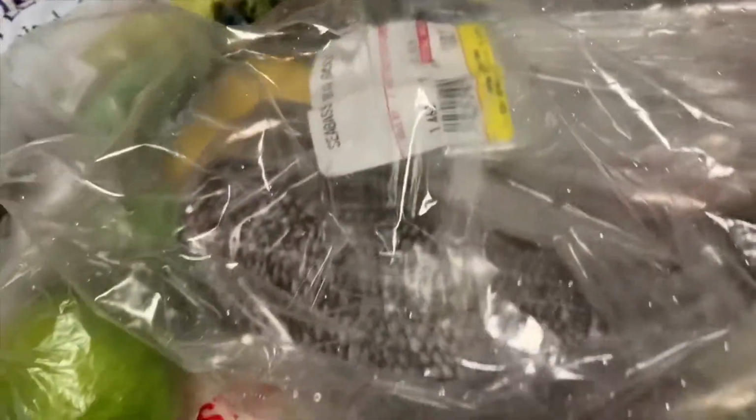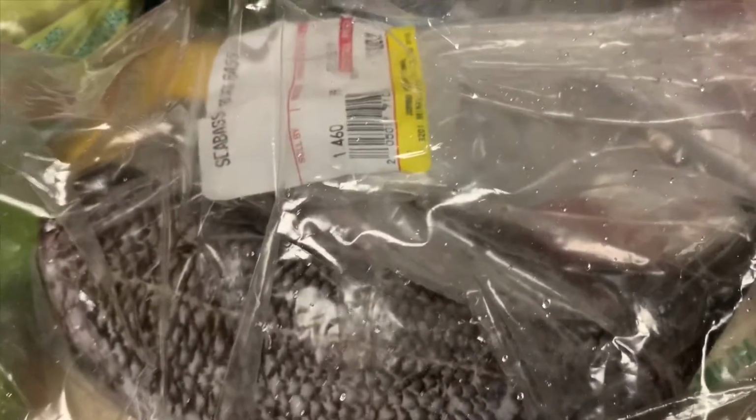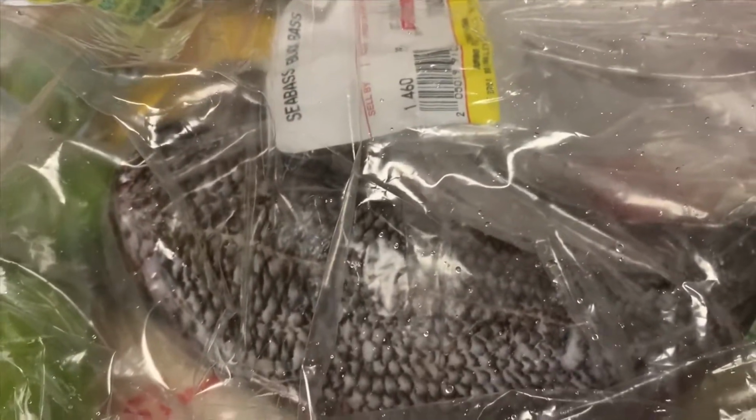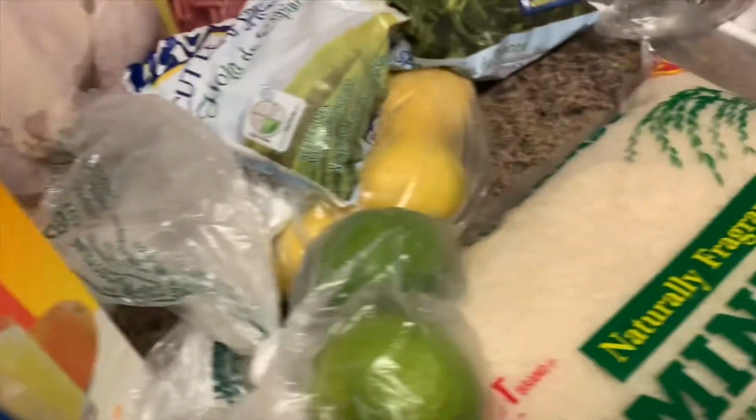In the seafood department, they go ahead and clean it for you, butterfly it, however you want it. If you still want the head on, you can keep the head on. If you want to take the head off, you can take the head off. So pretty much however you want it, they can prep it for you, which is good, because if you're not that type of person who wants to be fooling around with that fish, you don't have to.